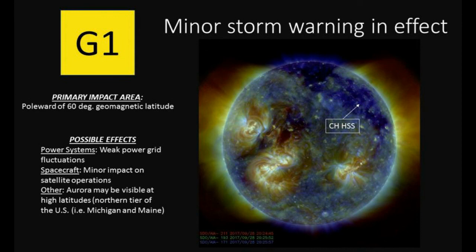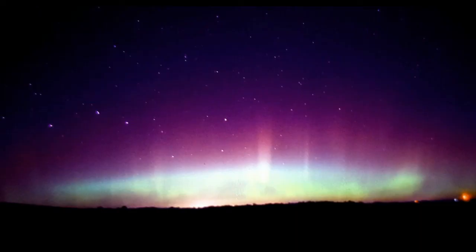And here is our space weather. We are still under a minor storm warning. They extended the warning out for another day. They're still getting some indication that it's still there. So it's just a G1, very minor, but it is a storm warning.